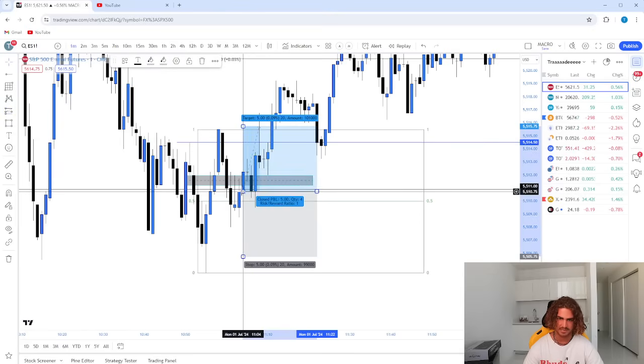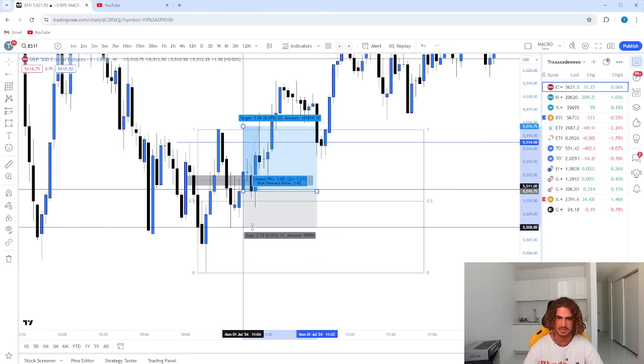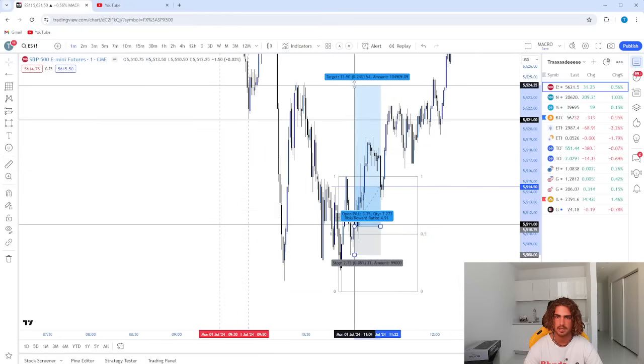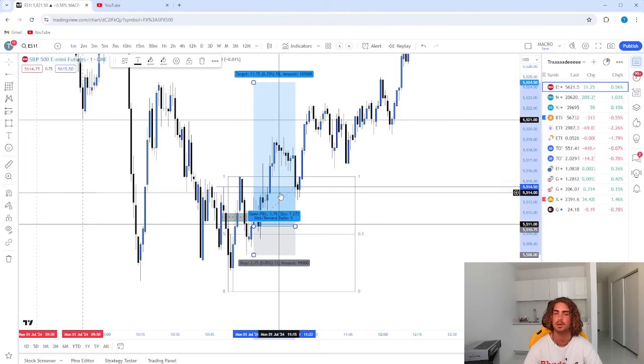Let's say we enter off this bullish candle. Okay, we can put our stops underneath here. Boom, plain and simple. We can target low time frame draws on liquidity. That's a 1 to 5 risk to reward ratio.